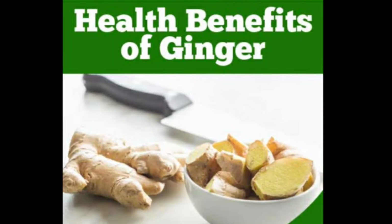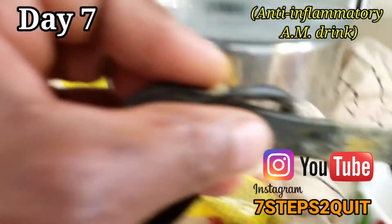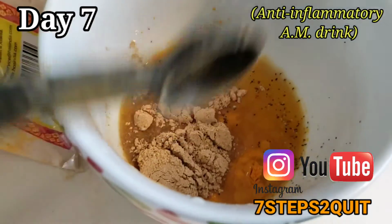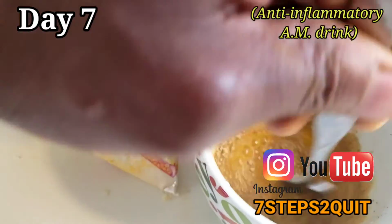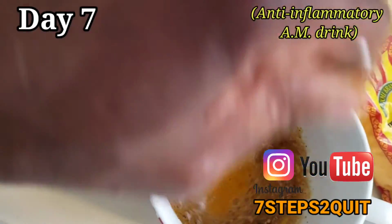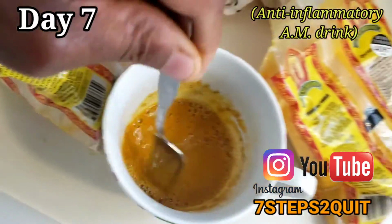Now we need to go on to this ginger, okay? And just to be equal about it, I just go ahead and grab a teaspoon of ginger too. Level it off. You know? It's all a glorious little mess down there. Right? Almost looks like egg, don't it?